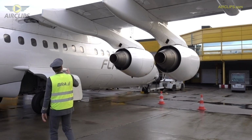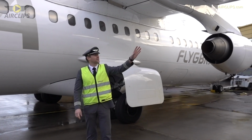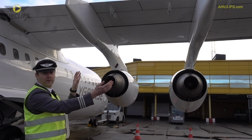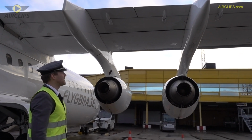Also, when we make these quick turnarounds, we look for frost on the wing, because it's a hydro wing. The fuel tank gets so cold that there can be frost underneath and on the top. But it looks good.